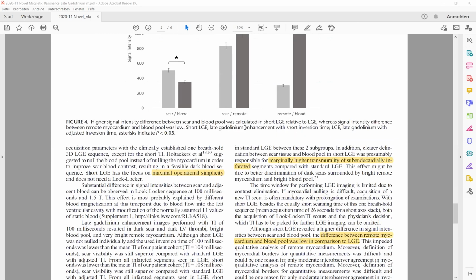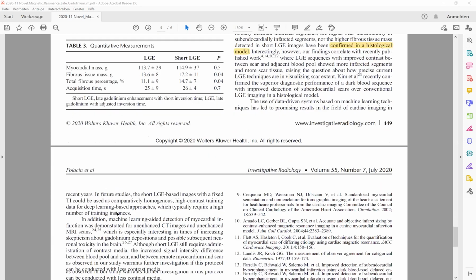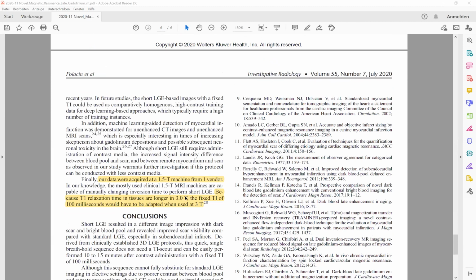And also we performed all our patients or protocols on a 1.5 Tesla machine. So if you would use a 3 Tesla machine, we would have to adjust the inversion time, or the fixed or short inversion time, because T1 relaxation times are longer. And also we used one vendor where you can very easily adjust inversion time.